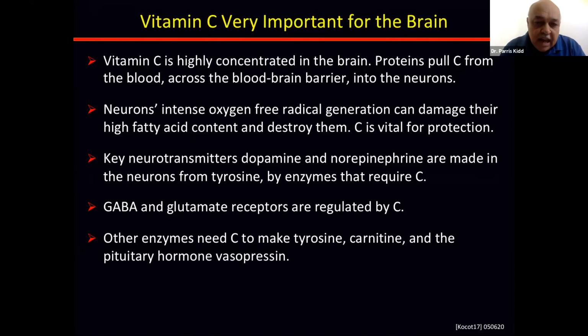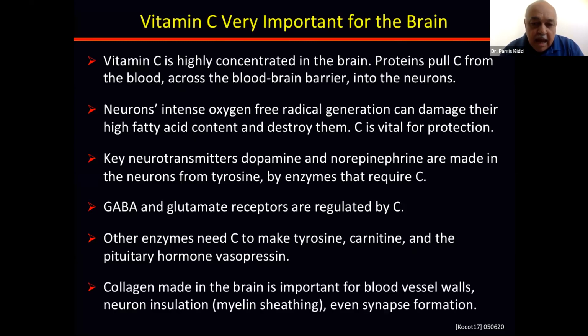Then there are other enzymes in the brain that also need C to make tyrosine, which of course then goes into the dopamine and norepinephrine pathway, to make carnitine, which is very important for generating energy from the foods, and to make vasopressin, a pituitary hormone that helps control blood pressure. And interestingly, the highest level of vitamin C anywhere is in the pituitary. And then I mentioned earlier that collagen in the brain is important for the blood vessel walls and for synapses, but also to make the insulation of the myelin sheaths.